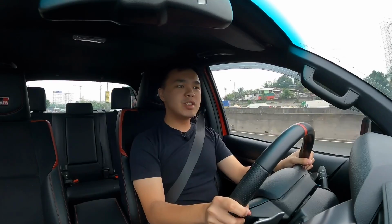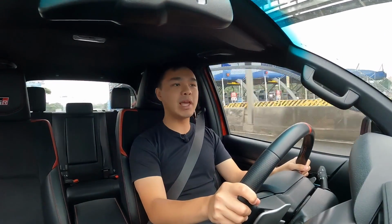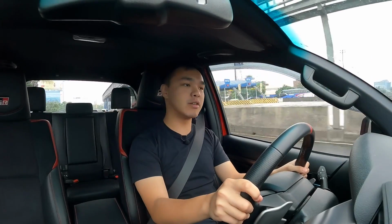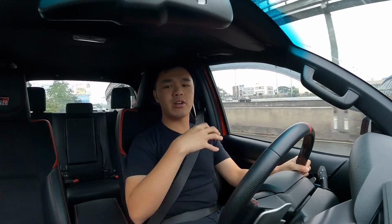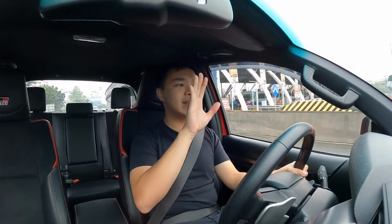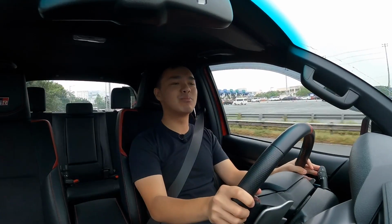Also, I do want to mention that the brakes in the Hilux GR-S are a lot better compared to a regular Hilux, or Fortuner for that matter. It's not as grabby, and it doesn't really jerk you forward at the immediate step of the pedal. It is a rather refined braking system.